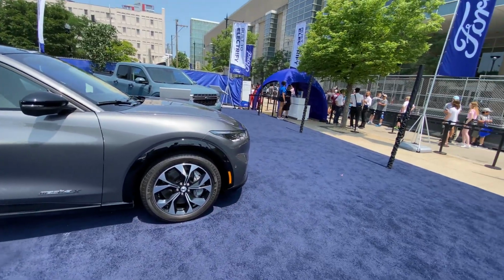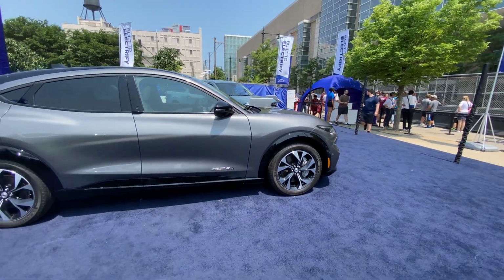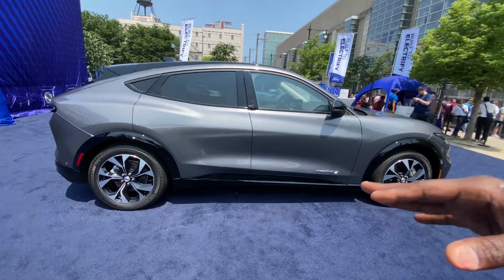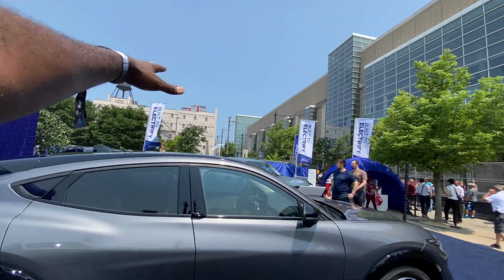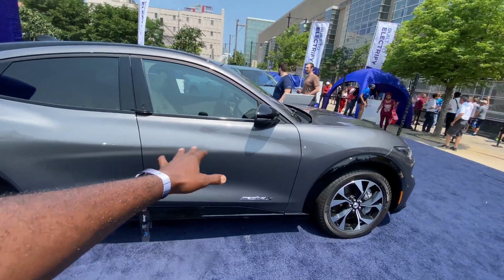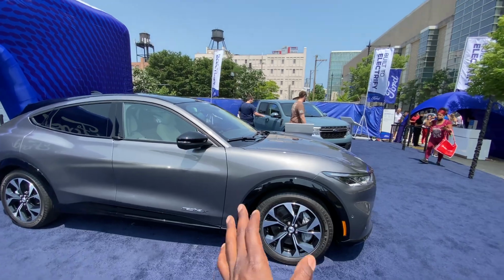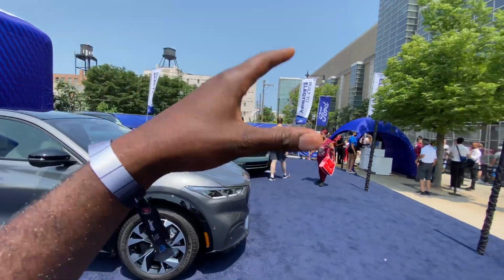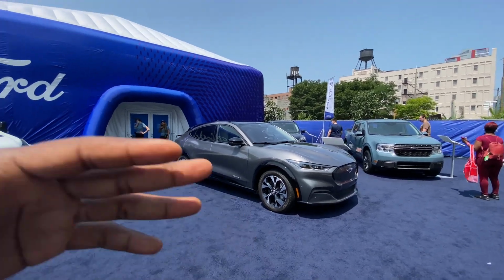There's a long line here of people who are trying to ride this vehicle. Inside, there's a lot of people interested in this vehicle. So along with that and the Ford Lightning, those are probably the two biggest things. Also, the Bronco on the other side, but the Bronco has its own hybridization coming soon. But right now, it's all about Mach E, and Ford building this entire area just to showcase their electric vehicles and what they offer.